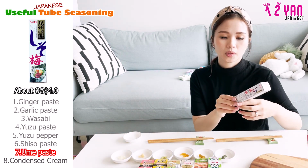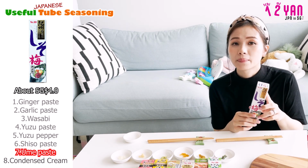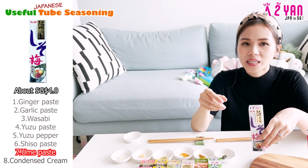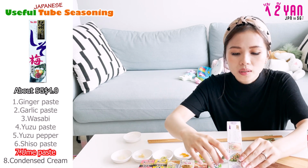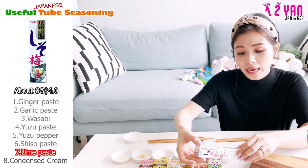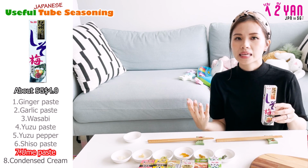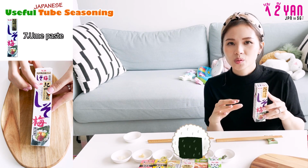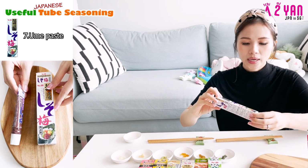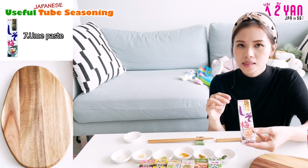This next tube that I'm going to recommend is actually the ume paste. It's a sour plum paste, which is so interesting because you can actually just put it onto the cucumber and it's instantly a very interesting appetizer. You can serve it to your guests. You can use it in porridge, and for us, actually, we like it in our onigiri. Sometimes we make onigiri, the rice ball, and you can also squeeze some on it as well. So it gives a very light, sour taste.